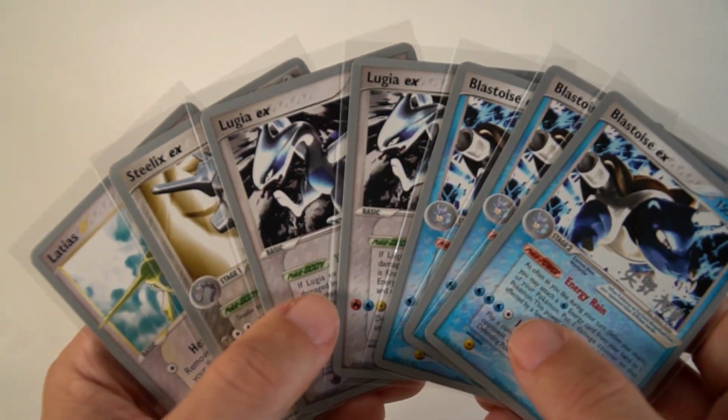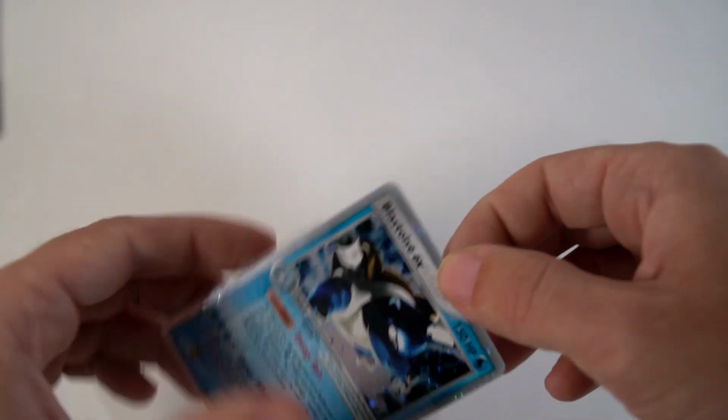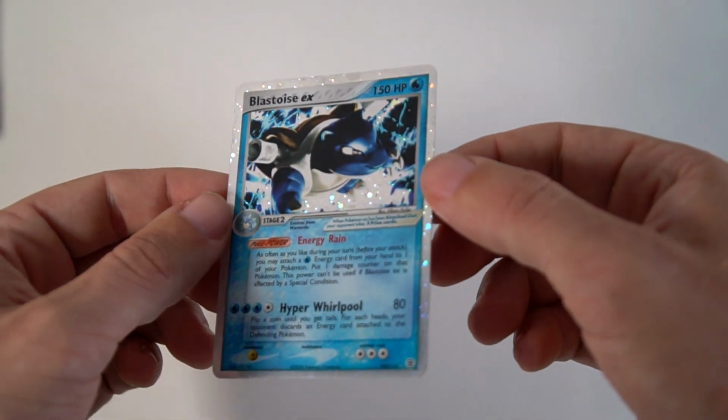Nevertheless, I'm excited to showcase the grades that I received on those cards and others here, because that is one of the things that I like about grading, is getting that practice and that experience in with pre-grading cards. Condition is one of the most important things when it comes to collecting, and the more experience you get, the better you'll be at assessing condition yourself. But anyway, guys, let's roll into this PSA submission.